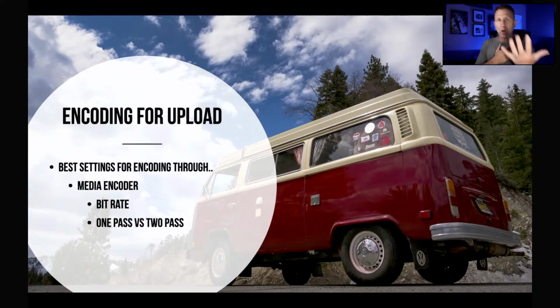What's happening with that 1-pass is it's just going through and analyzing and encoding at the same time, just doing it once. Whereas a 2-pass, it's going to analyze your whole video the first time. It's going to go, oh, we know exactly where to do the high and the low. And then the second time through, it simply encodes it. So if you wanted to do a constant bit rate of like 35 or whatever, then that's fine.